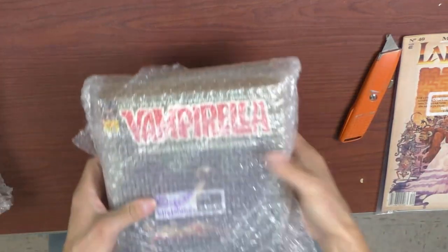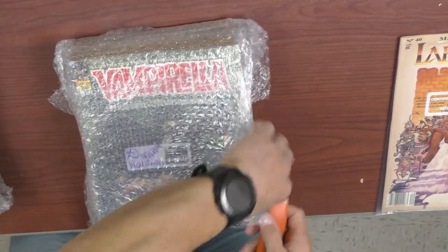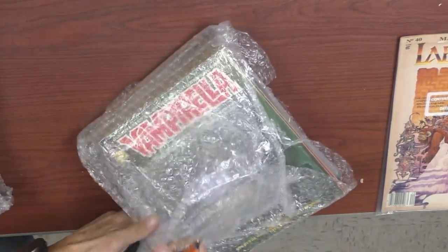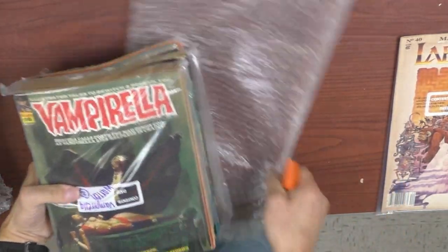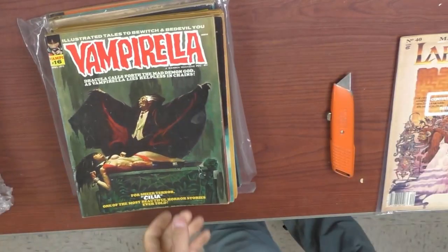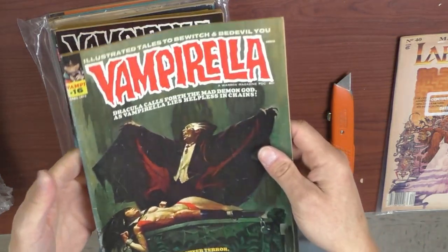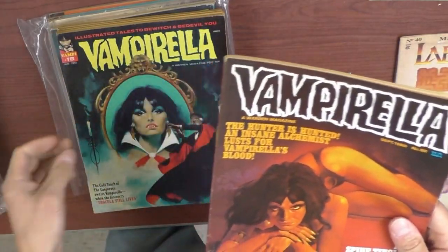Alright. Having some luck with magazines. Let's stick with it. More magazines. Pretty cool stuff here so far. Oh yeah, Vampy. Can't go wrong with Vampy. Pretty early issues, 16. And then we're all the way to 90.